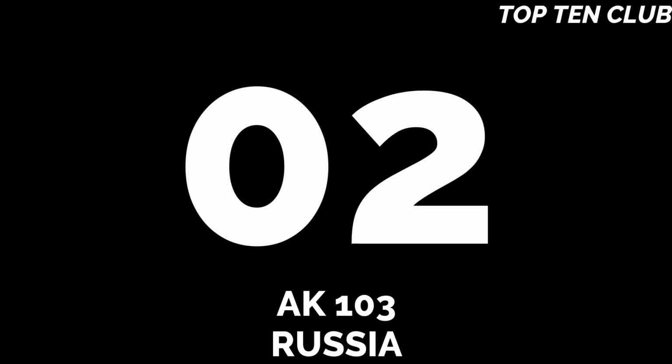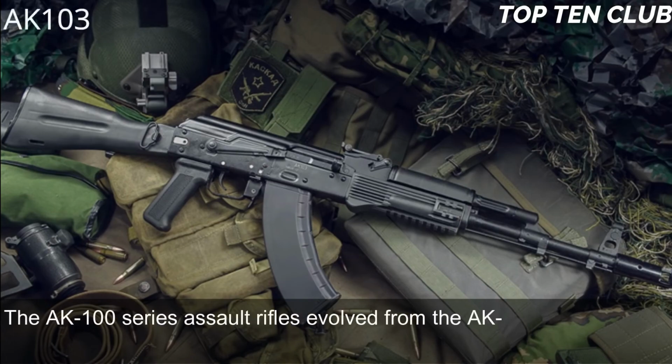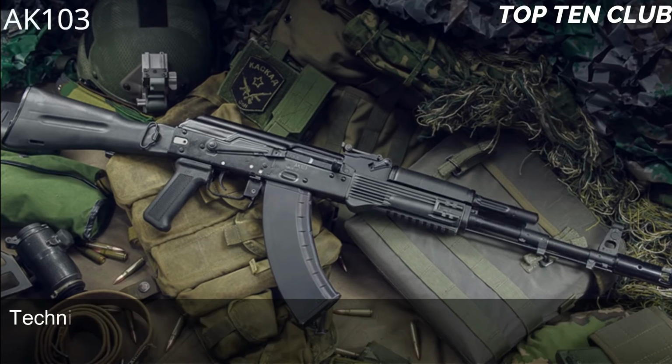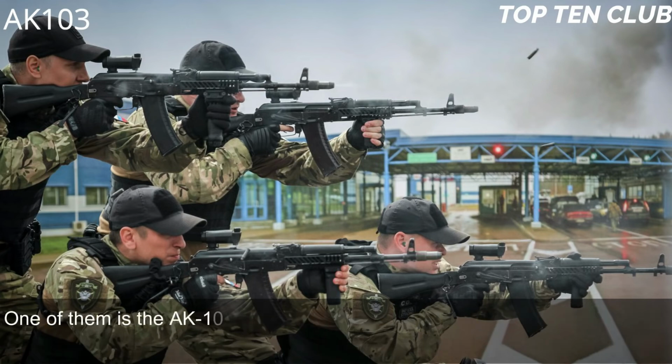Number 2. AK-103, Russia. The AK-100 series assault rifles evolved from the AK-74M that is widely used by the Russian Army and many other countries around the world. Technically, these assault rifles are similar to the legendary AK-47, but have improved production technologies and are made of new materials. One of them is the AK-103.